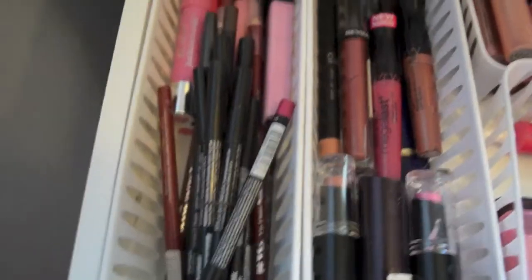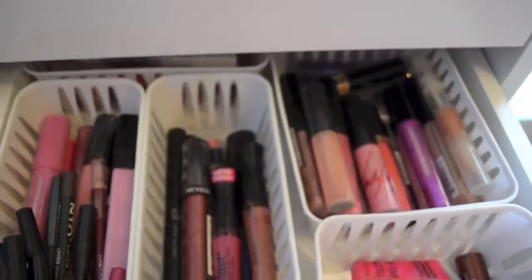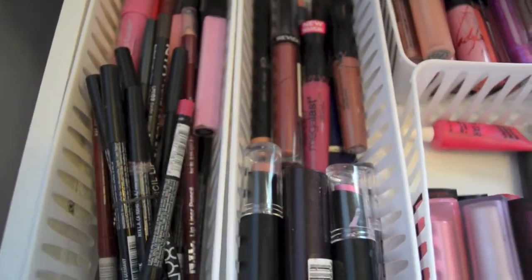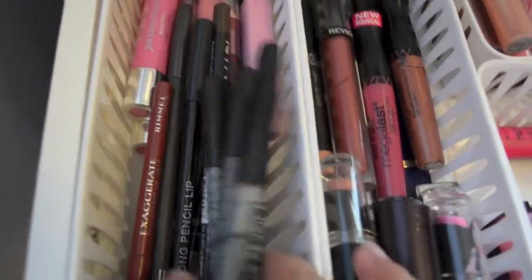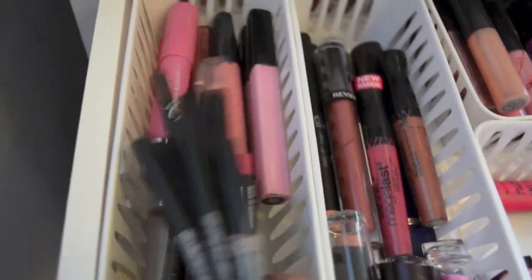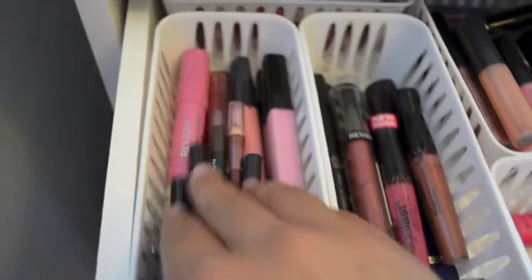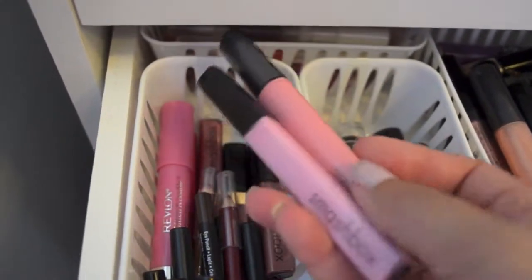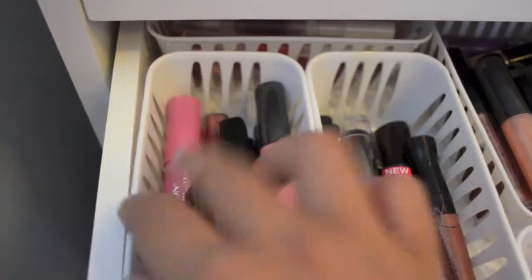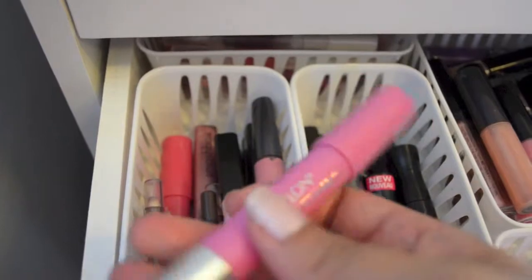Alright, so the next drawer is lipsticks. And these containers are all from the dollar store. And they're awesome. I love them. So these are NYX lip pencils and lip liners, and they're really one of the best ones to buy because they are super super affordable. Back here are some lip glosses by Smashbox and Bonnie Bell, and I think this is like the Revlon Just Bitten.